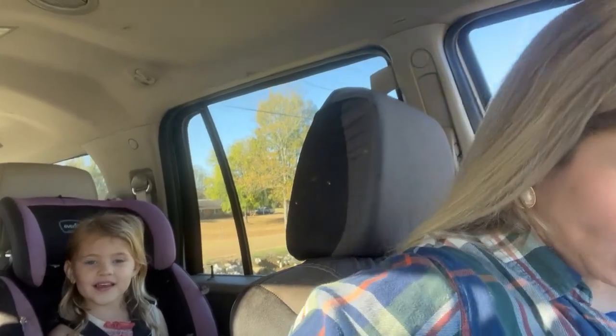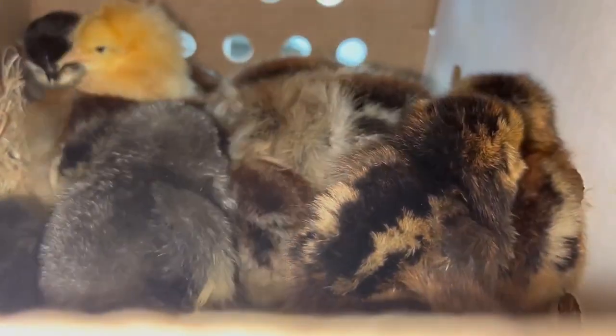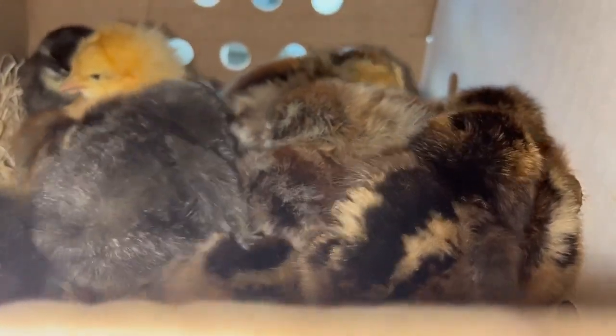3? How about 3 times 10? There's 30. We have 30 layers. We got the assorted egg color from Hoover's Hatchery. So there's 30 laying chicks in here. Yay! Yeah, they'll lay eggs.